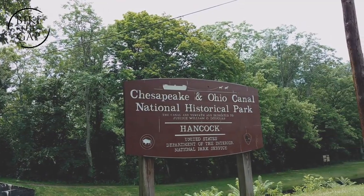This first section of the C&O is certainly the most isolated and really gives you a sense of adventure. The ride through these forests is really peaceful and you have nothing to do but enjoy the views, listen to the wildlife, and just keep the wheels spinning. To me, that's the perfect way to start any bike tour.